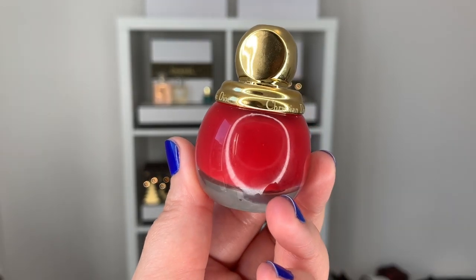Another favorite is the Dior number 766 Passion. This is part of their holiday collection this year, and this is just that perfect quintessential red. It's a classic blue tone red. I know that there are a lot of red nail polishes out there. It doesn't have to be a Dior one, but I love the Dior packaging for the holiday collection where it looks like a tree ornament.